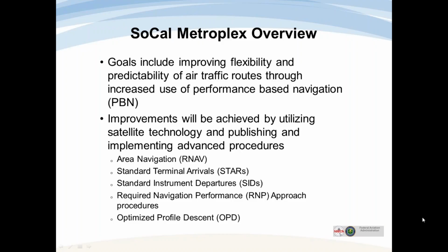The goals of the Southern California Metroplex include improving flexibility and predictability of air traffic routes through increased use of performance-based navigation. The improvements will be achieved by utilizing satellite technology and publishing and implementing advanced procedures. Tonight we will look at several procedures, including area navigation, abbreviated as RNAV, standard terminal arrivals, abbreviated as STARs, standard instrument departures, abbreviated as SIDs, required navigation performance approach procedures, abbreviated as RNP, and optimized profile descent, abbreviated as OPD.